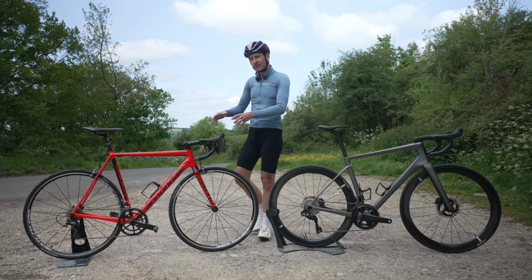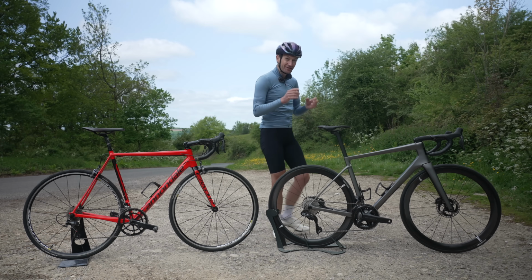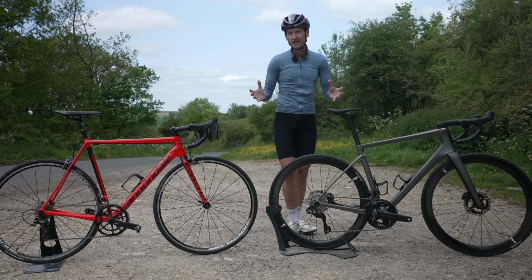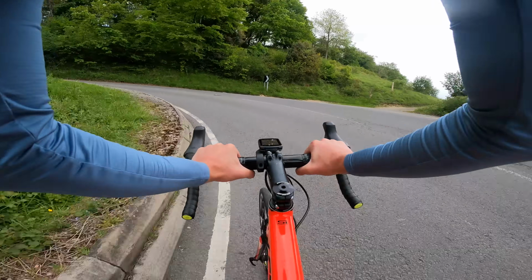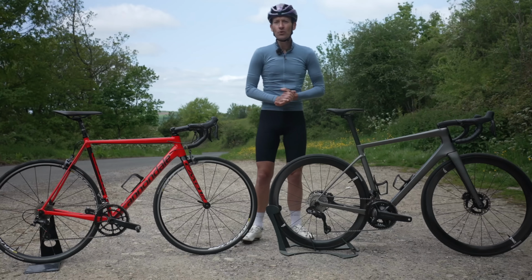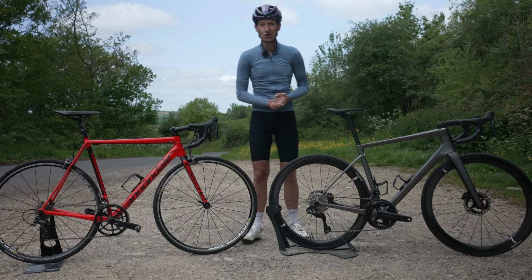This road bike costs £400 and this road bike costs £10,000. But does more expensive mean a better bike? Is it faster against the clock? Does it offer a better ride quality and ride experience? Well, in this video, we're going to find out once and for all, because I'm David and you're watching Just Ride Bikes.